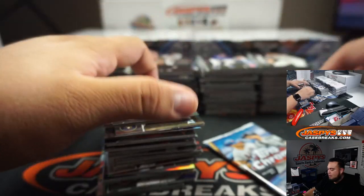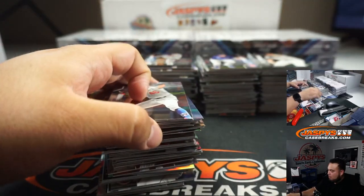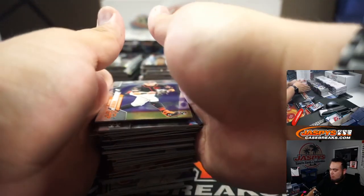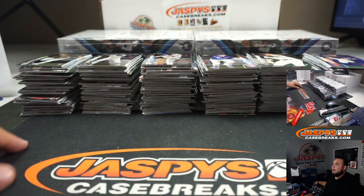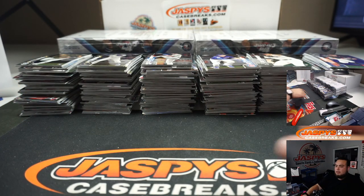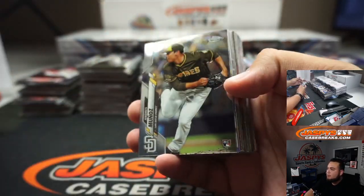Three cards. Halfway through the case, guys. Let's go through the boxes now. Good luck. There were two autos per box.